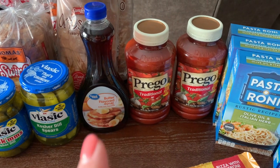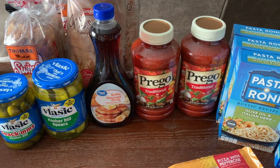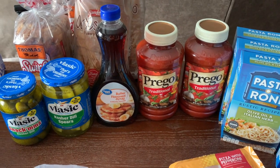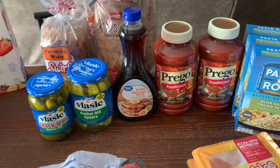I grabbed a thing of syrup because we're getting kind of low, but I grabbed the wrong one. I grabbed the butter flavored syrup, not what I was trying to grab. I was trying to be good and get the cheaper syrup, and yeah, I just don't know what happened there, but I ended up grabbing the butter flavored syrup, so that's what we have for now.